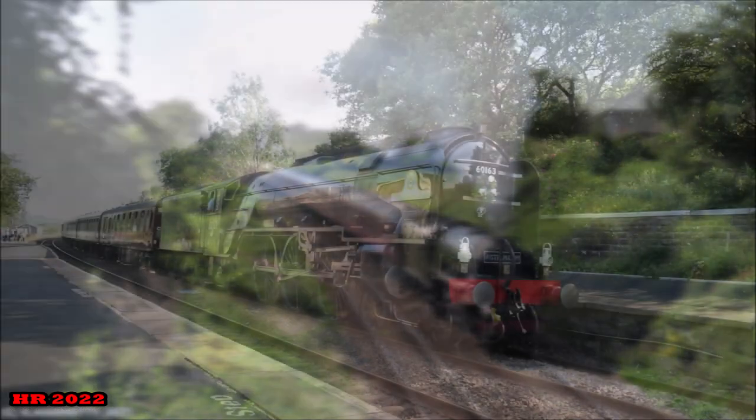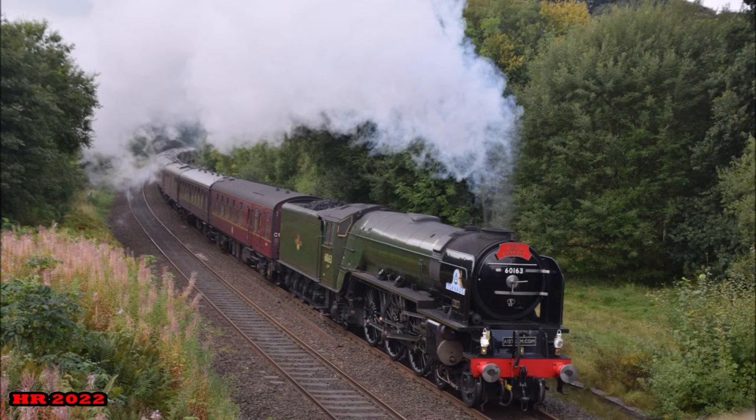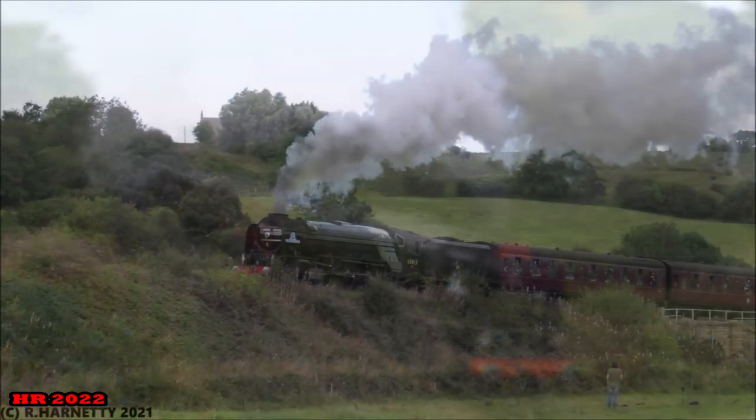In April 2009, Tornado did the whole length of the East Coast Main Line from King's Cross to Edinburgh as part of the BBC Top Gear programme, with Jeremy Clarkson on the footplate while he raced Richard Hammond and James May from King's Cross to Edinburgh, which Tornado did come second after losing to the Jag.